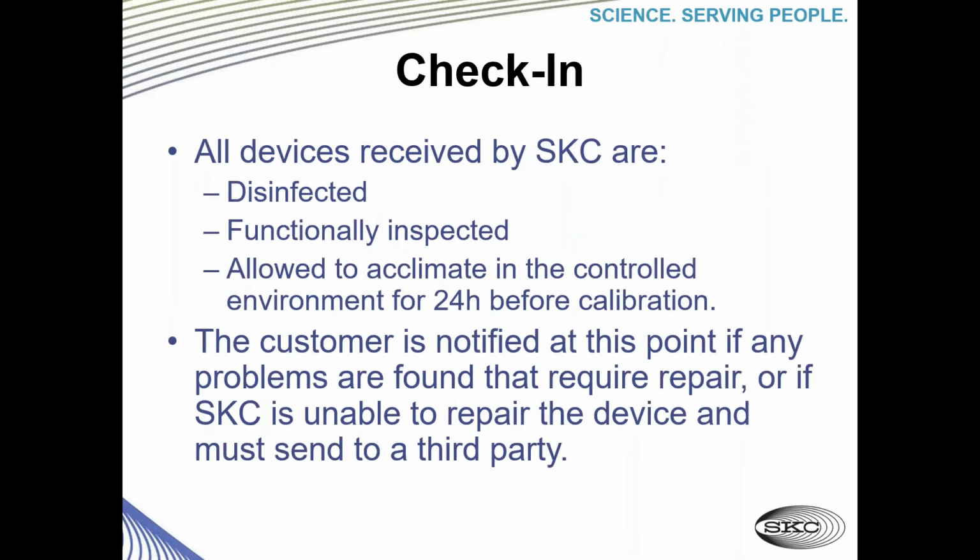What do we do when we receive your device? We disinfect it first and foremost, in the time of COVID especially. We functionally inspect your unit, and we allow it to acclimate in the controlled environment of the laboratory for 24 hours before any service occurs.